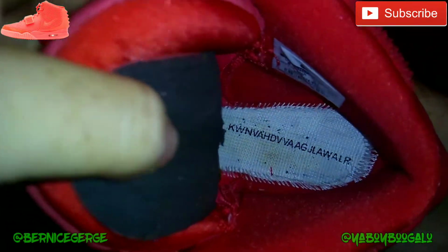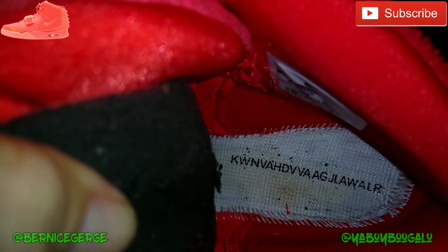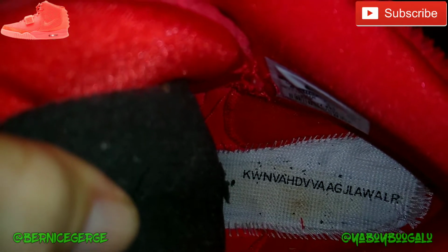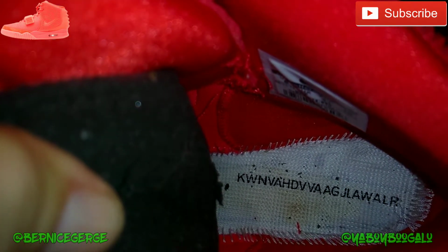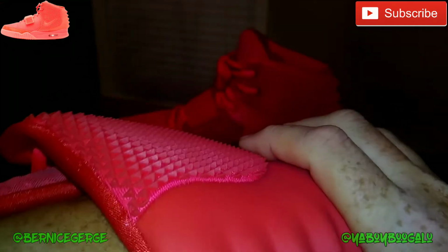And it did have the correct letter markings down underneath here. Kanye West and some other stuff. But the KW is Kanye West. I'm not sure what the rest of the letters are. They all mean something, but that's what they are. See for yourself.